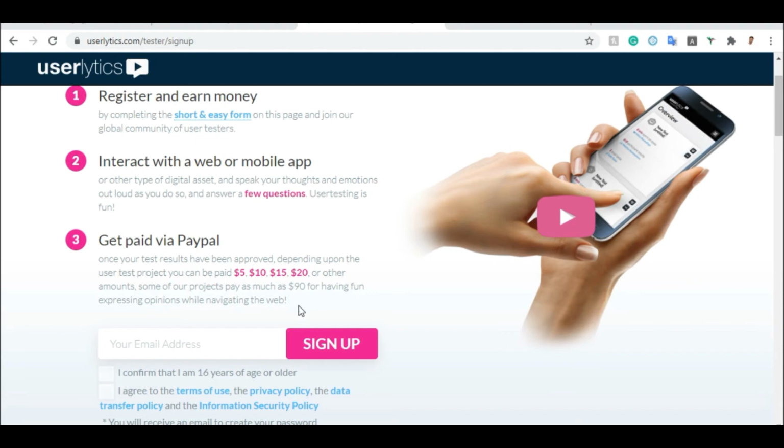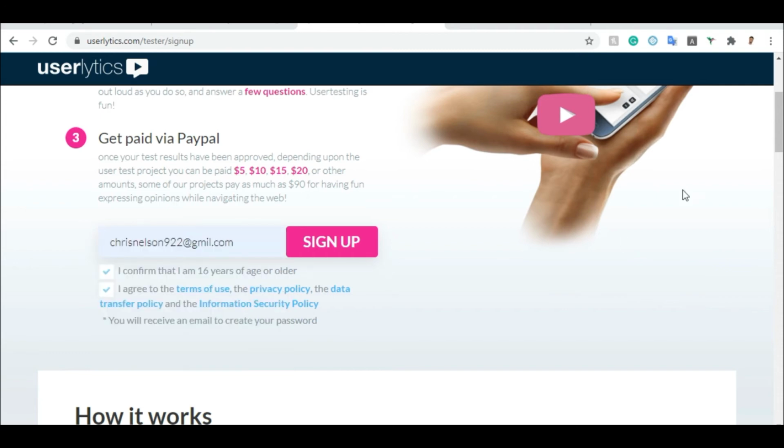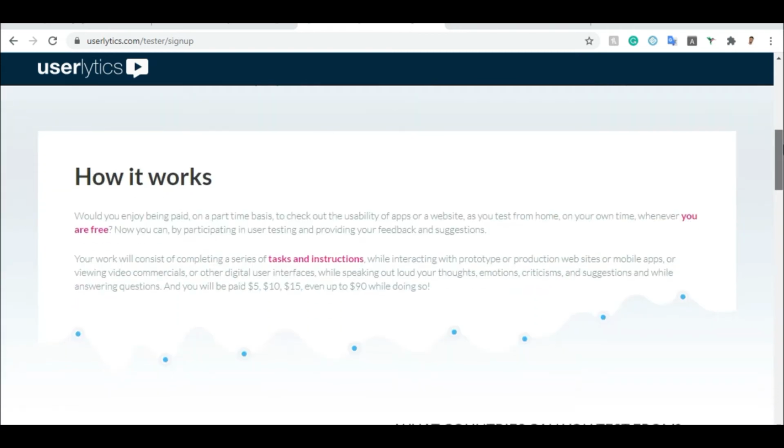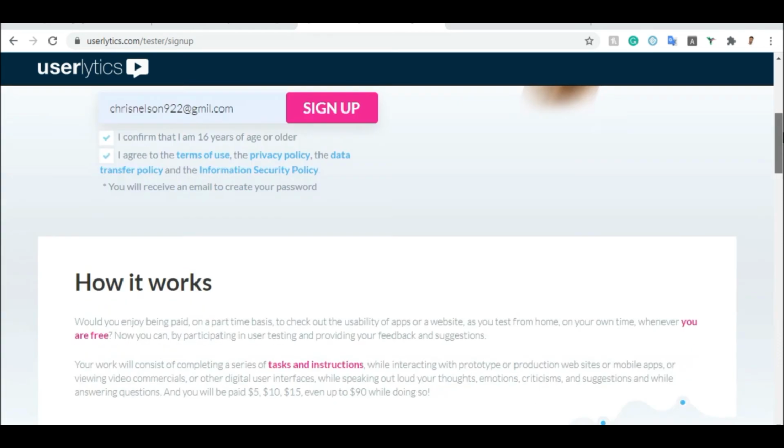So to sign up is very simple. Enter your email address here. Let me enter one of my emails. Let me enter this email and click on I accept terms and conditions. And once I accept all those things, that is all. And I will click on sign up. That is how you can sign up.